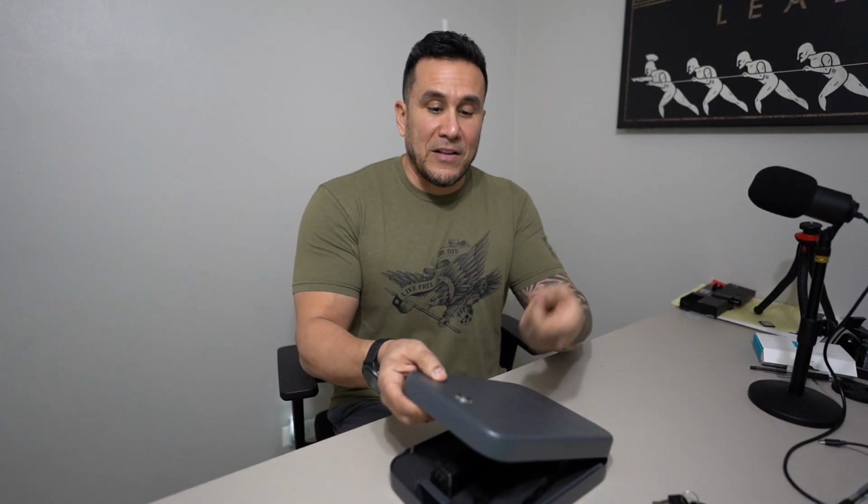This is from SnapSafe. It's steel. It's a very nice case. And with the foam and everything on there, guns don't move around at all in this case. I really like this case. So, first requirement, a lockable gun case.